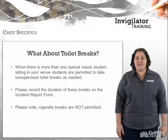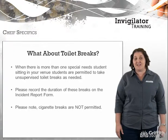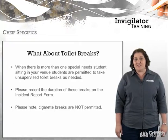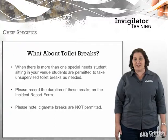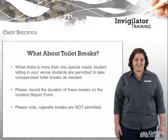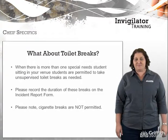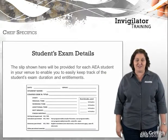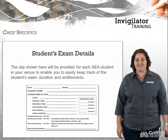time. Now, toilet breaks work in a slightly different manner when there is more than one AEA student in the venue, as you cannot escort the student to the bathroom, leaving all other students unsupervised. Therefore, in this situation, students are permitted to go to the bathroom unsupervised as required, and the duration of these breaks should be recorded on the incident report form. Please note, only one student should leave the venue at any given time. The slip shown here will be provided for each AEA student in your venue to enable you to easily keep track of the student's exam duration and entitlements.